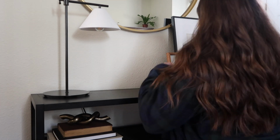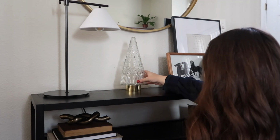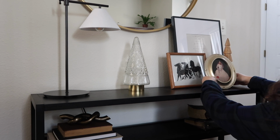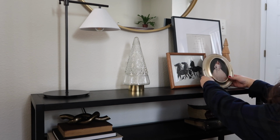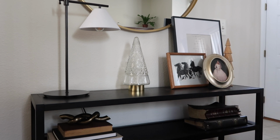Entryway table is my favorite spot in the house. I've just decorated with so many special sentimental pieces, but it is a pretty busy area. There's a lot going on, so I did want to keep it fairly simple when it came to the Christmas decor. But both of these trees are from TJ Maxx. I think they're so beautiful and unique, especially this glass tree. It lights up and it just makes the whole table and front entrance feel so cozy and magical.